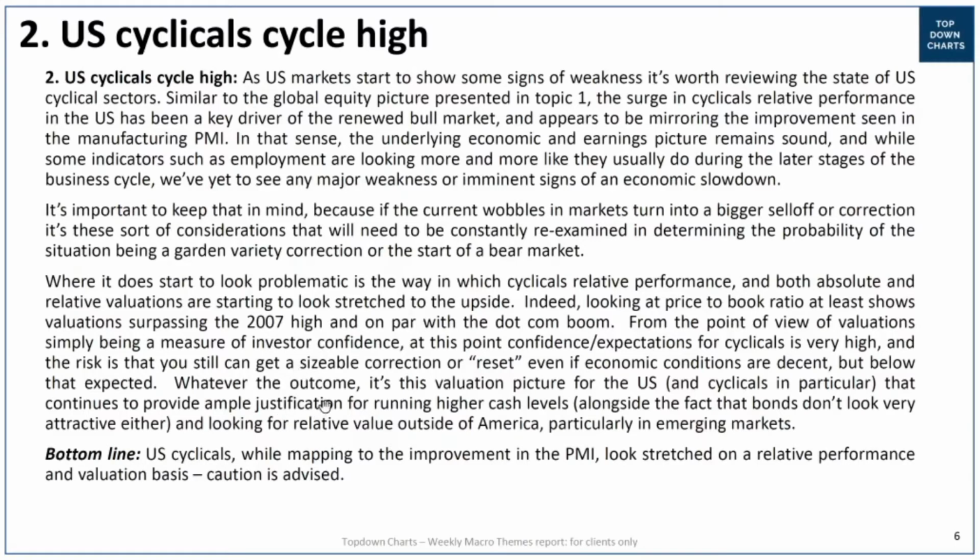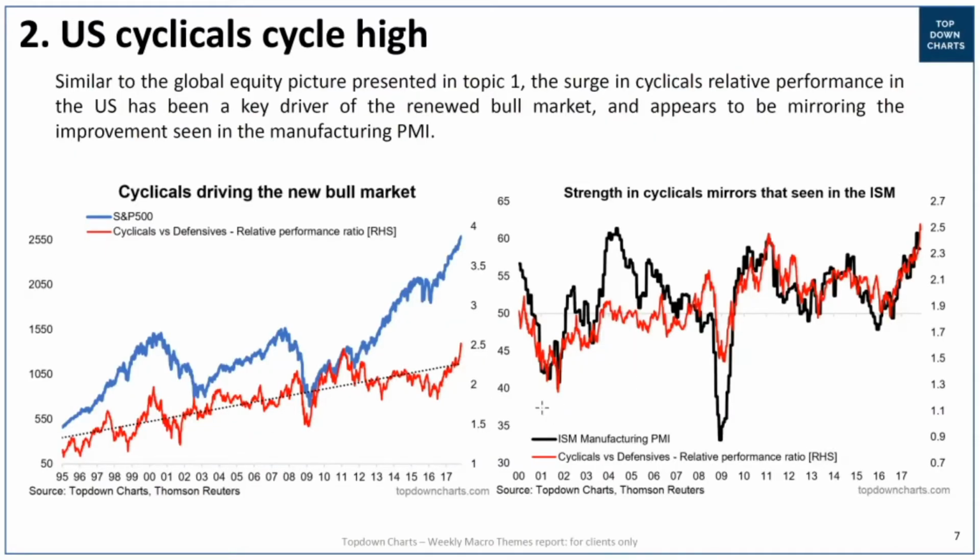In terms of the bottom line, we've got US cyclicals, while mapping to the improvement in the PMI, looking stretched on a relative performance and valuation basis. Caution is advised. That seems kind of ominous, and there's good reason. Let's get into it. So chart number 1.